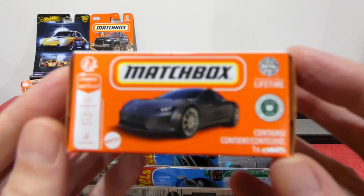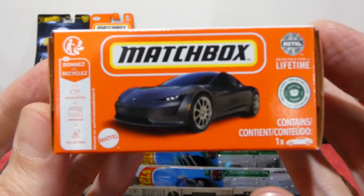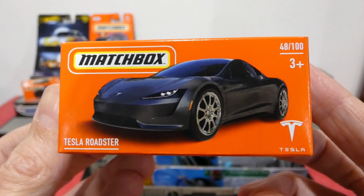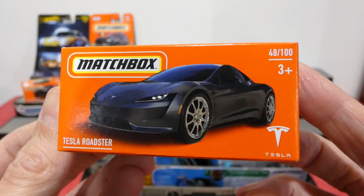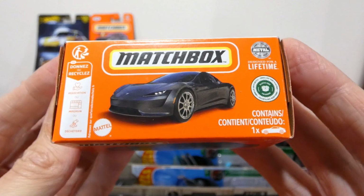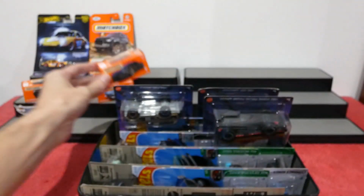And the last one is the Tesla Roadster. There are quite a few Tesla model versions out and about now, but I still had to pick up this one here. The Tesla Roadster always looks really cool. So let me know if you'd like to see that one opened also.